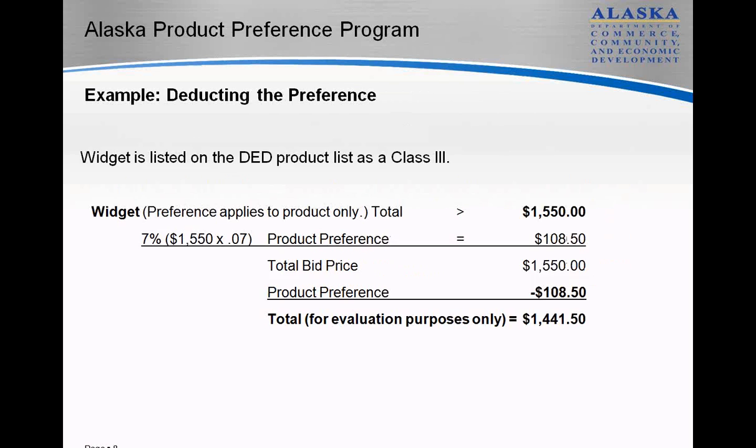Okay? That's your total. But the product preference, let's remember we went back and we showed you the 3, 5, and 7%. Let's say your product qualified for a 7% preference. 7% of $1,550 on the product is $108.50. Deduct that from your product price, you come up with $1,441.50. Keep that in mind.